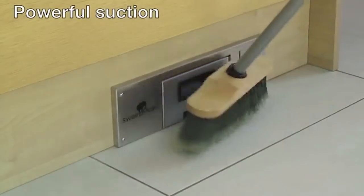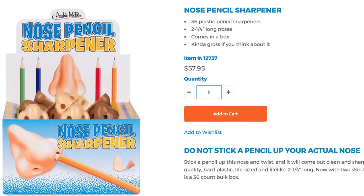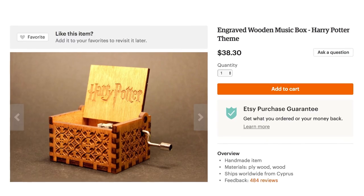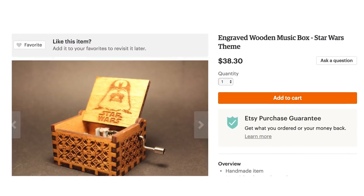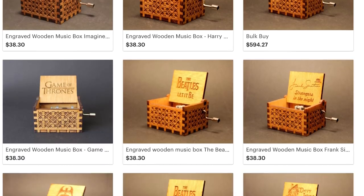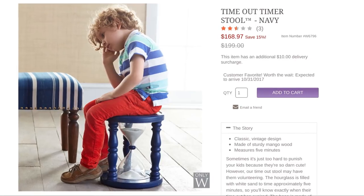Where does it all go? Who knows? Pencil sharpeners, which come in a pack of 36 because the more, the magicker. Like the engraved wooden Harry Potter music box, or this Star Wars theme song one, or Game of Thrones, or any awesome box in this collection. There are so many to look through, you may need a time out timer stool.